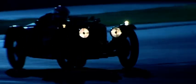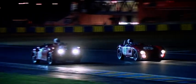All the grids will have a night start. Many drivers are not comfortable with this situation because the cars' lighting, which was not very reliable at this point in automobile history, must conform to the original. But nothing can dampen the drivers' fervor, and watching a night race is still incredibly spectacular.